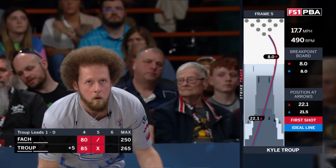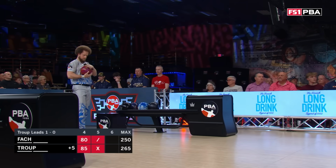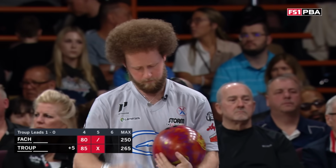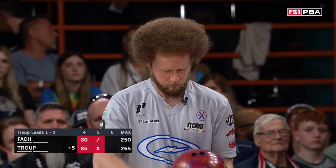When you take a look at our little jump left there, yeah, look at the break point. Red and blue matching exactly at 8.0. Well, that was a couple boards right at the break point, too. So better off his hand. And obviously the end result much better.